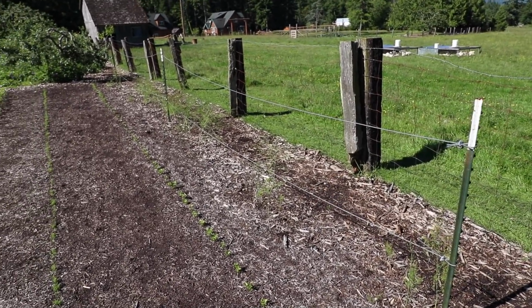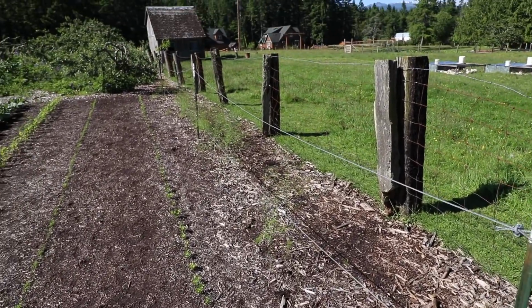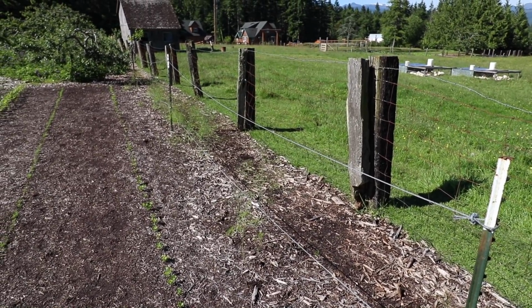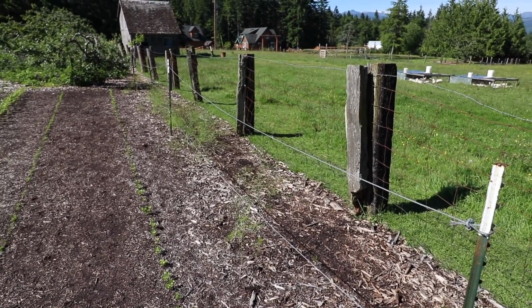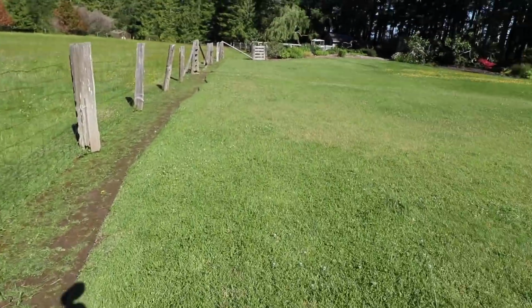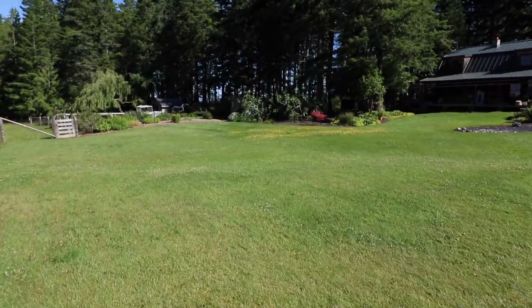Asparagus doing good, on its way out for the season, starting to fern up. You gotta let asparagus send up a fern so it can feed the crown and supply enough energy to the root mass to put up new asparagus next year. So that's doing good. I'm gonna go over to the herb garden, and then I'll take you out to the pond gardens real quick.